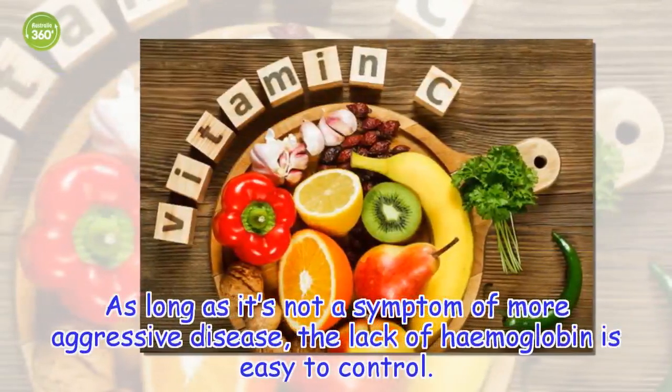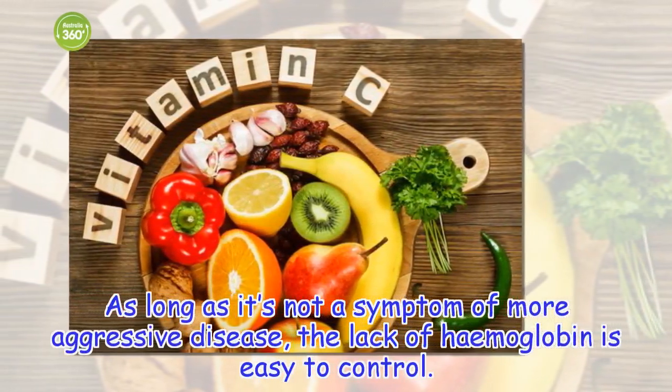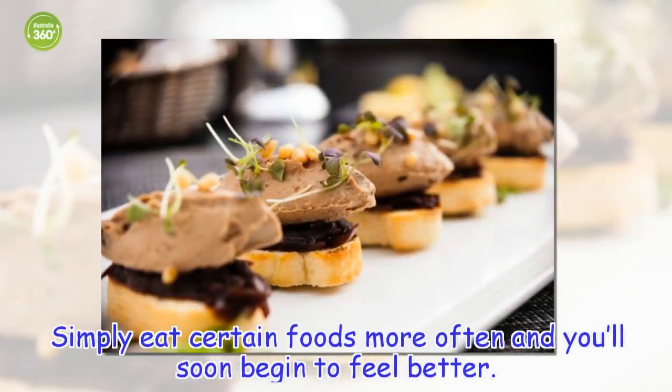As long as it's not a symptom of more aggressive disease, the lack of hemoglobin is easy to control. Simply eat certain foods more often and you'll soon begin to feel better.